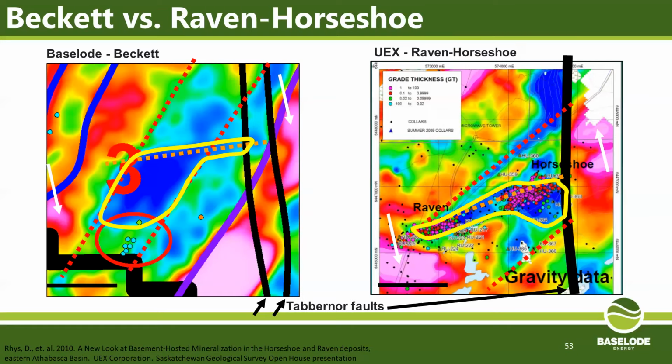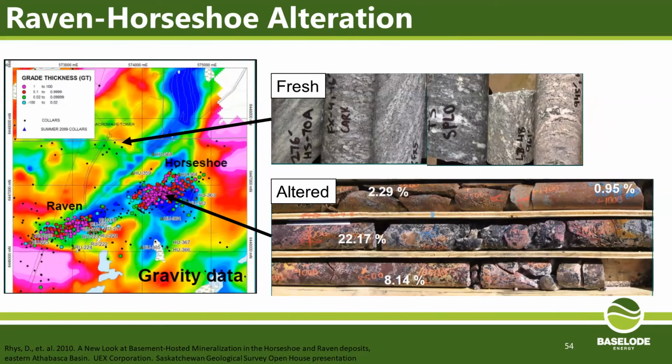At Raven-Horseshoe, the idea is that these Taberner faults supplied the uranium for mineralization. You can see fresh rock on the outside of the gravity low, and once you're within the deposit itself and drilling it, it's clay altered, the mineralogy is altered. You've added uranium to it, you've taken away other metals from it. It's altered, it's changed, it's softer basically, and you've got structures coming in there because you need to move the fluids in there, so you need the structures.